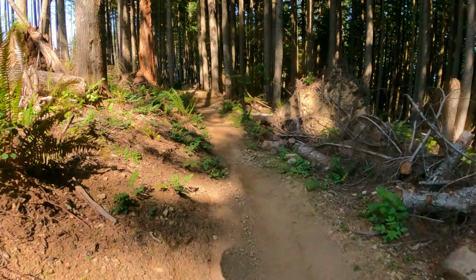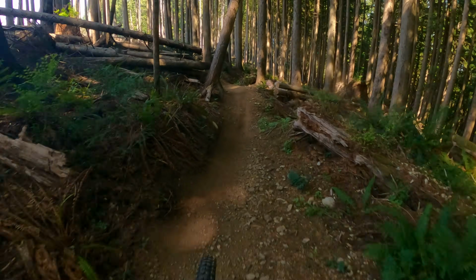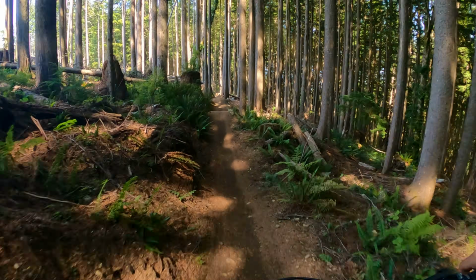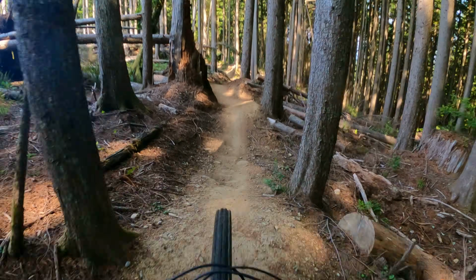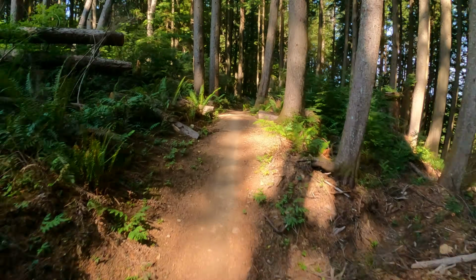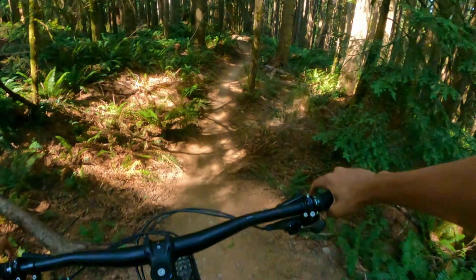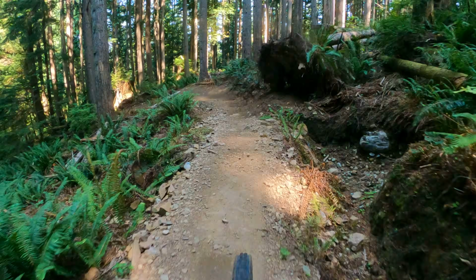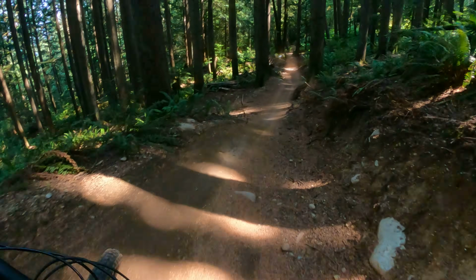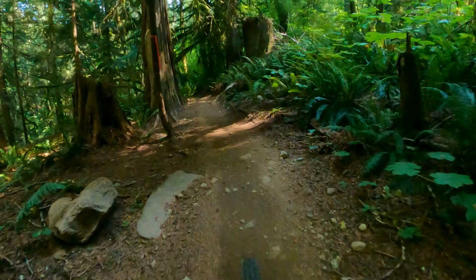And into my favorite section. Corners really nicely too. Going through some of those turns felt really good.